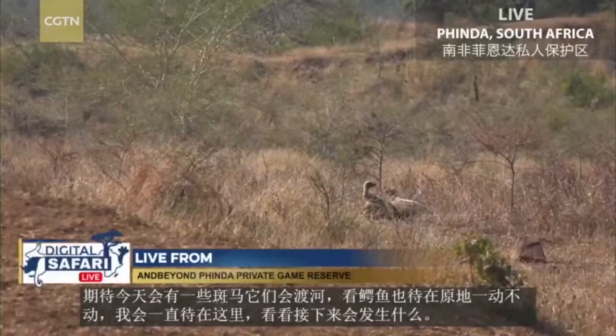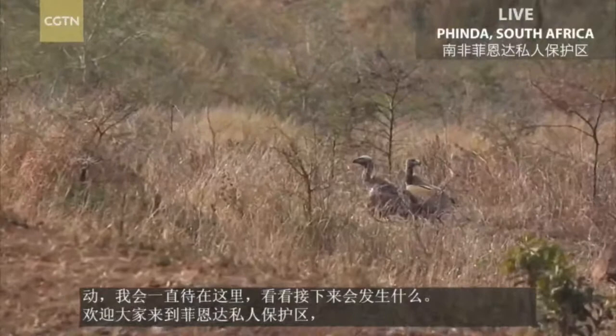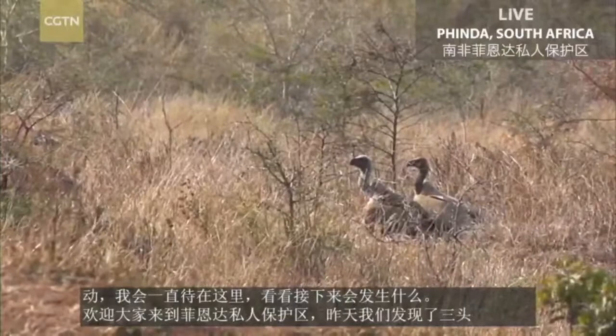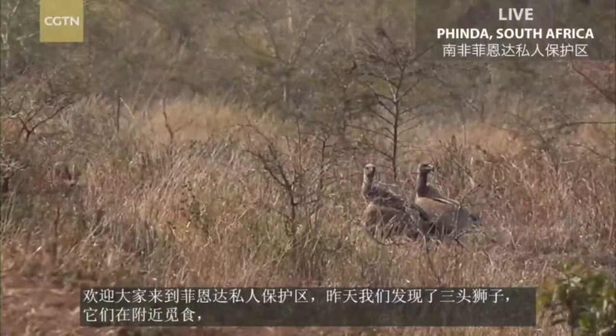Welcome back, everybody, to &Beyond Pinda, where we've just recently discovered a relatively old nyala carcass, which I think the mother of those three young male lions that we saw yesterday managed to successfully hunt. And there are a couple of vultures that have come down now, which must have seen the carcass, to investigate. They're all hanging around this watering hole, which as we got here was like an oasis of animals.